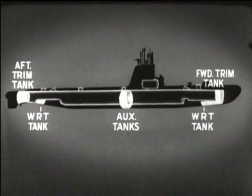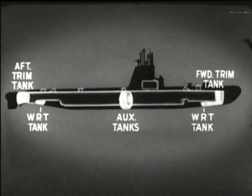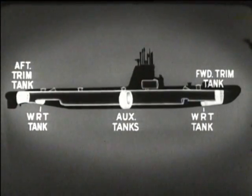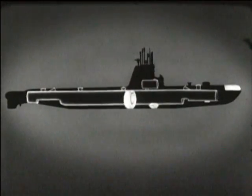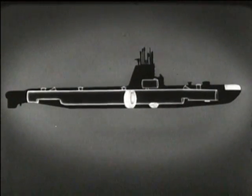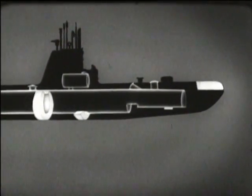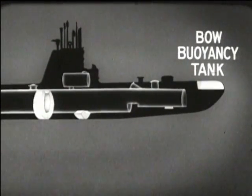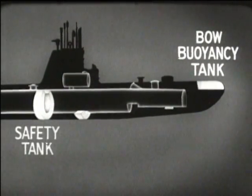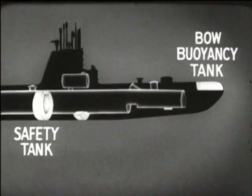These variable ballast tanks are only partly filled, and the seawater can be pumped from one tank to another or to sea. There are also three special purpose ballast tanks: the bow buoyancy tank, the safety tank, and the negative tank. The bow buoyancy tank is blown to give the boat an up angle. The safety tank can be blown quickly to obtain positive buoyancy.